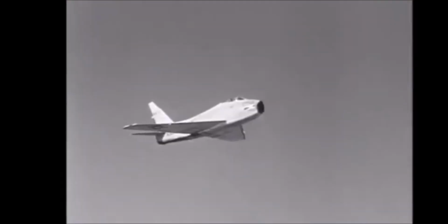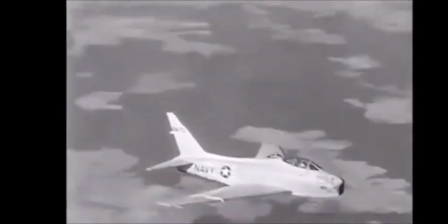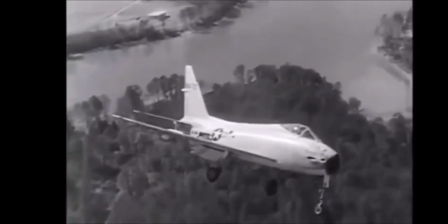Nothing like a good mystery, but next time around I'll be looking at the navalized version of the F-86, North American's FJ-4 Fury. No mystery here, the Fury was one of the aircraft attached to the Navy Test Pilot School in Pax River, one of several airframes used to teach fledgling test pilots the ins and outs of test flying.